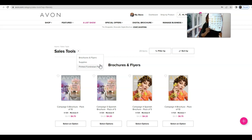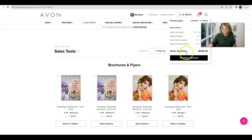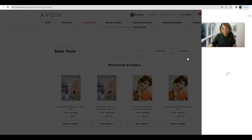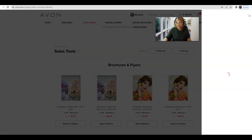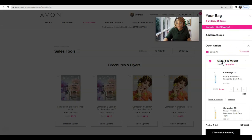So if you check out the What's New, these are all of your samples, and all of the 6-digit product code numbers are listed on the back here. So let's just say, for instance, you wanted to order some lipstick samples. So we're going to key in these numbers for the lipstick samples. So we need to go back into our order, click on View Bag, move this over here, and I'm going to go back to Order for Myself.